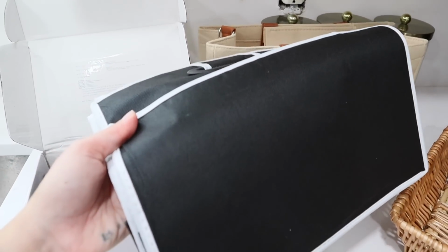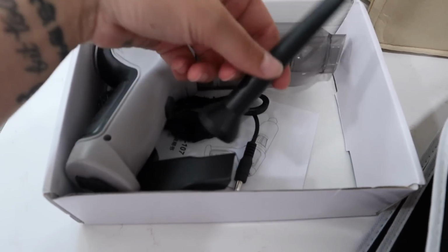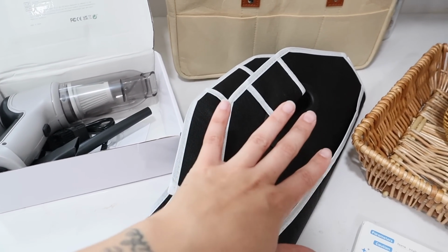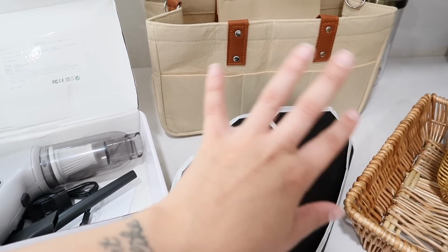This one goes in the trunk, and I'm going to put this little handheld rechargeable vacuum cleaner with all of its tiny little attachments for the car. That's going to go in here, and some disinfecting wipes and things like that. Our reusable bags for when we go to the grocery store, all that kind of stuff.